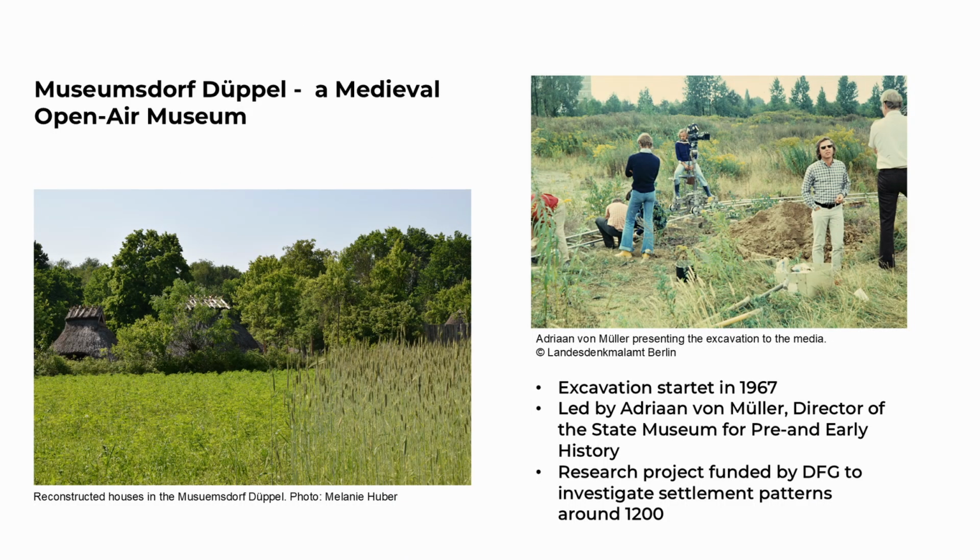Between 1967 and 1990, the site of the present-day open-air museum was excavated as part of a research project by the Stadtmuseum for Pre- and Early History of Berlin. The excavation was designed to shed some light on the settlement patterns around 1200 AD, a time when settlers from the western regions of Germany started to move eastwards into Slavic territories.